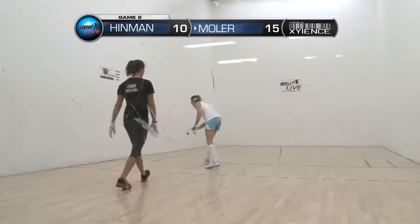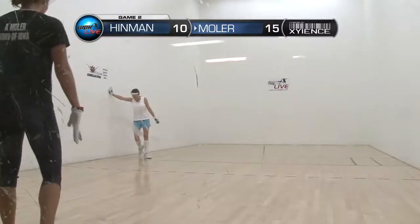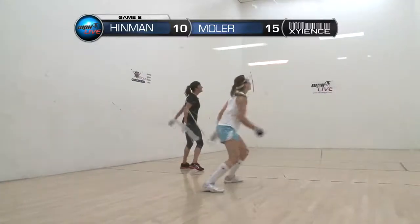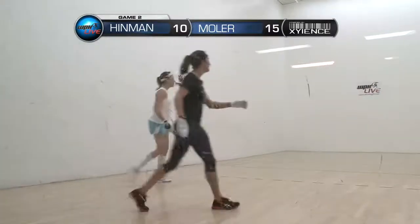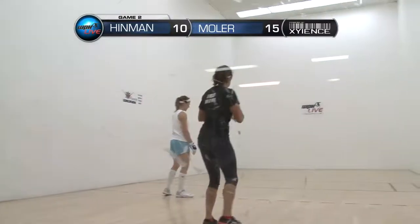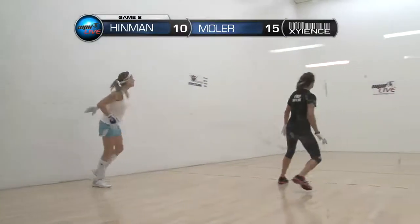Point. And there's another back wall error from Ashley Moeller. She skipped 12 balls in this game, Dave, off the back wall. And Jennifer going with that big ball shot, sliding it down the left wall. And now Jennifer's starting to step into the ball and starting to dictate these rallies. That time she catches the sidewall. Ashley goes with the chop fist.